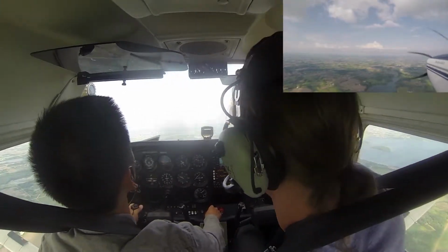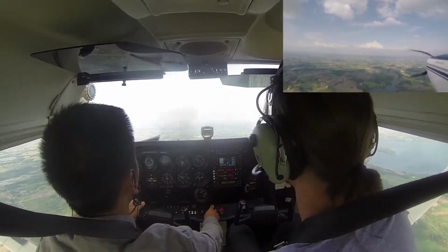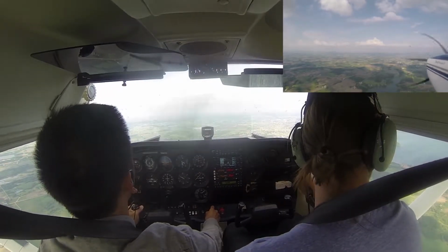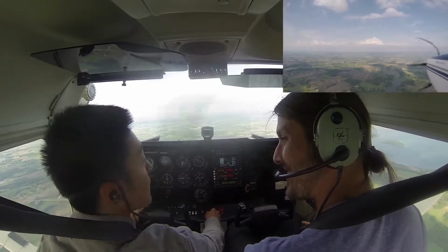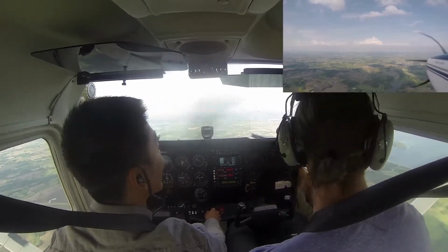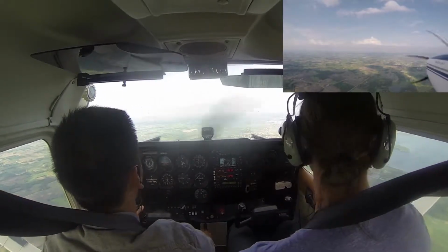Yeah, you can see the thunderstorm building. I think it's coming that way. It's all dirt roads below now. Yeah, that's Lake Waconia.